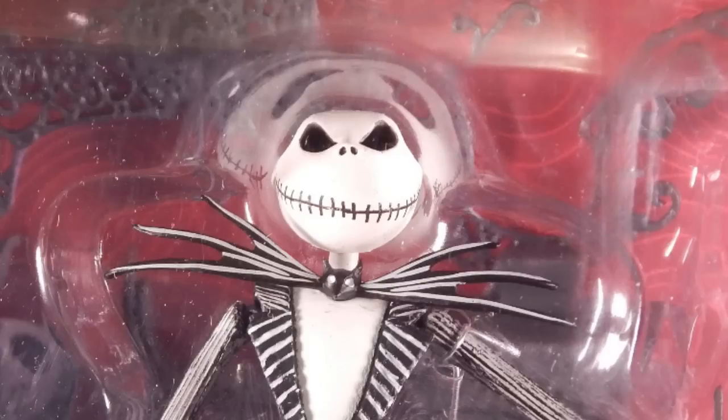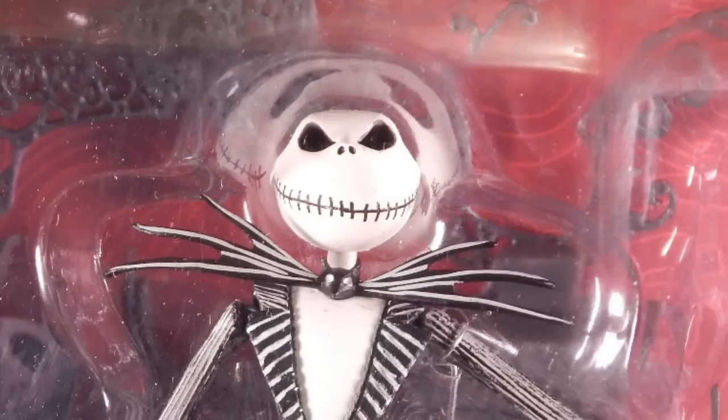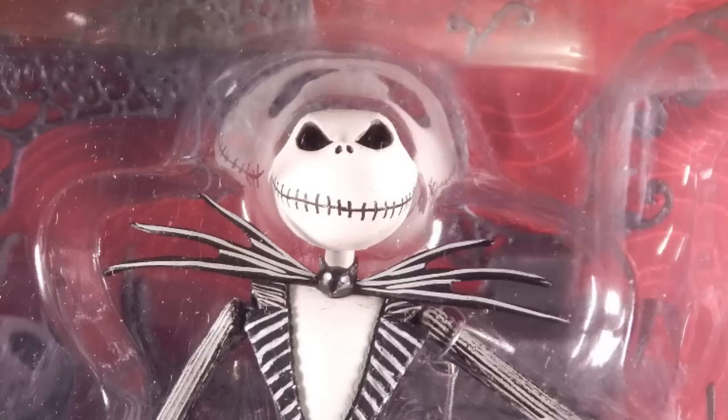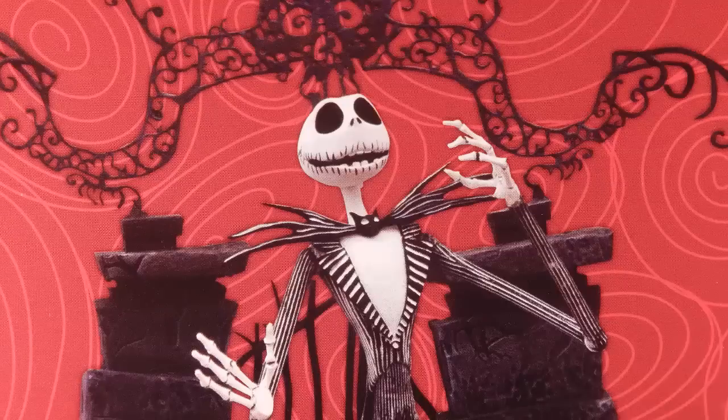The other thing I noticed is Jack in the package, his head sculpt is a little bit different than the back. On the actual figure, he's got kind of mean, evil-looking eyes, he's thinking bad thoughts. But on the back of the package, it's Jack in wonder, kind of happy, wide-eyed. So I don't know if there are variants for at least Jack, but when I found it in store, it seemed like it was a whole case. It was one Jack, two Oogie Boogies, and two Sallys. There may have been a Jack that I missed. I may have to track that down later.